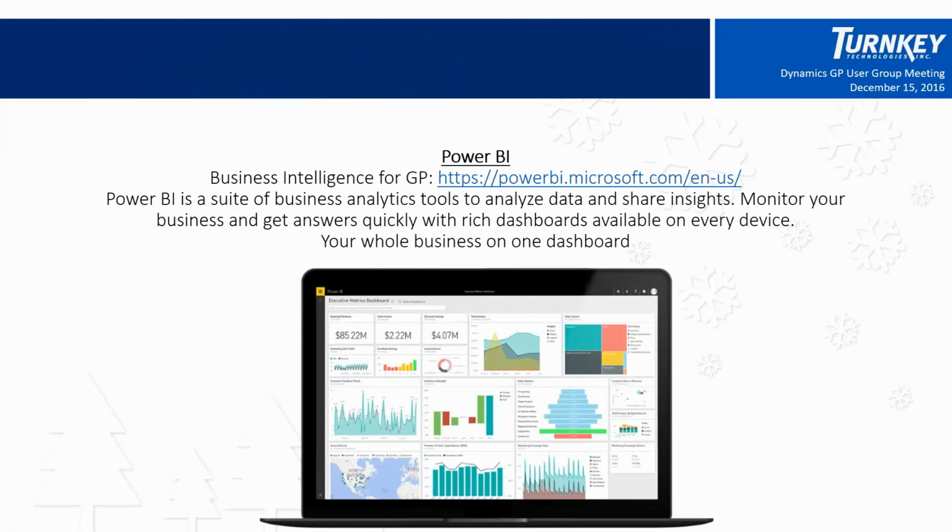Power BI. Power BI is a magnificent suite of business analytical tools to help you analyze data, share insights, and monitor your business. It's got some great, rich dashboards available on every device.